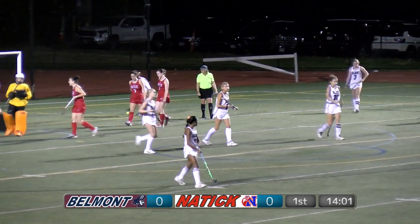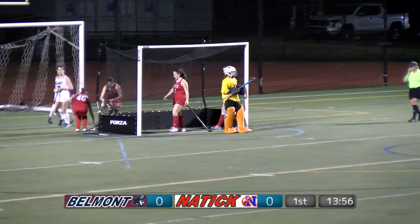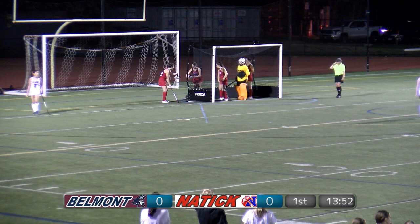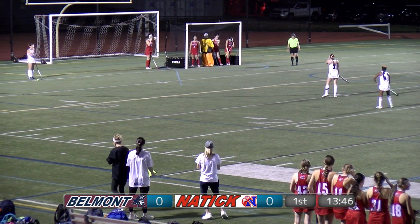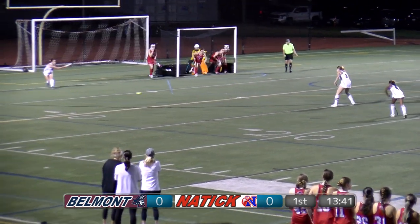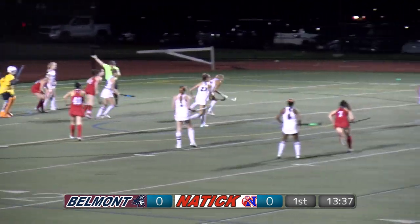Big game. We're starting it off with a corner. Here we go. With a minute down. Let's go, Belmont. Well, all right. They have G on the insert here. We got 5 on the circle, 2 backing up with Mackenzie closest to Gigi. And receiving this ball. Nice hard drive. Good save by the goalie.